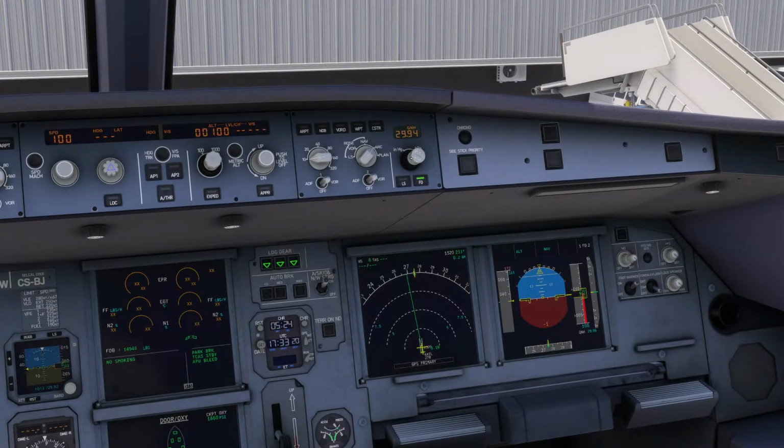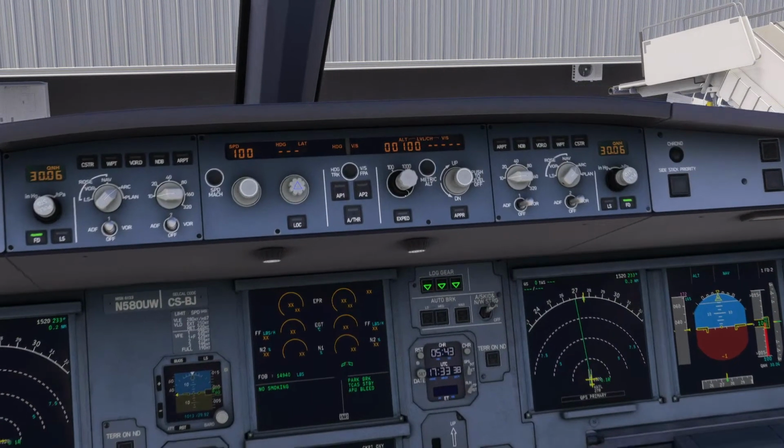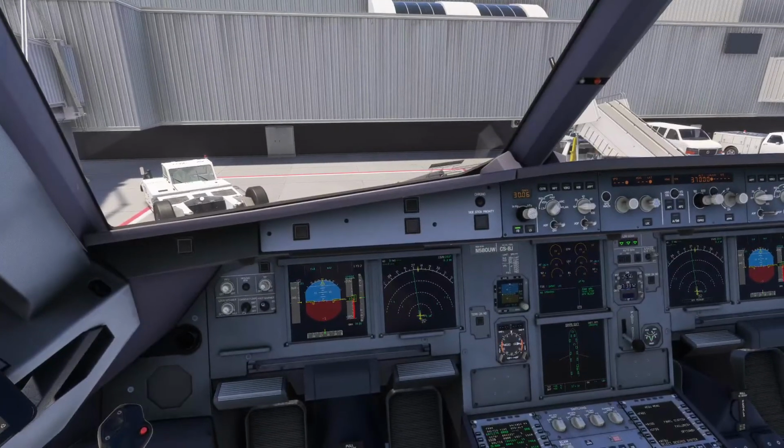And the same thing with this one, I'm not sure why it does that. But again, you need to do the same thing. So 3, 4, 5, 6. One more. There we go. And that is now set. The cruise altitude for our flight today is 37,000 feet. So we're going to set 370. Right, 37,000 feet is now set, and we are ready to go.